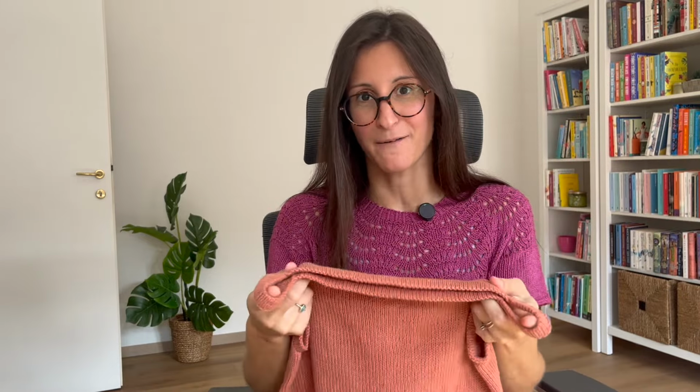I don't think I have anything else to say about this tank, other than I will for sure knit a couple more next summer. Maybe I'll try all the different necklines that the pattern offers. That seems quite fun. Cool.